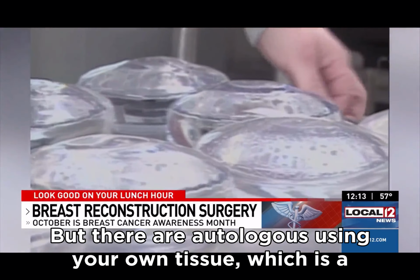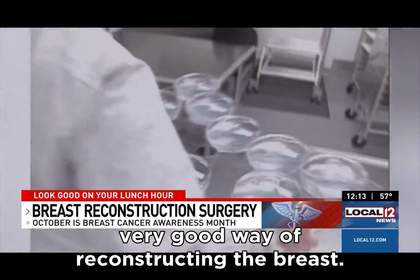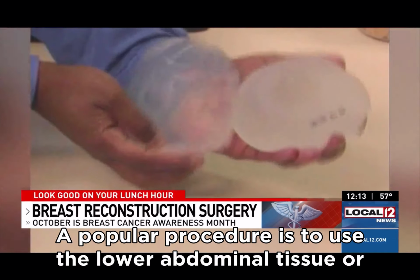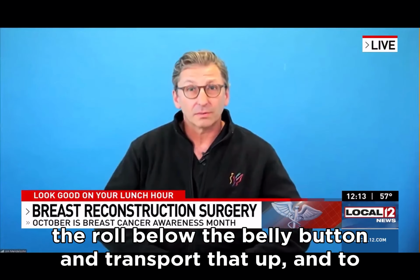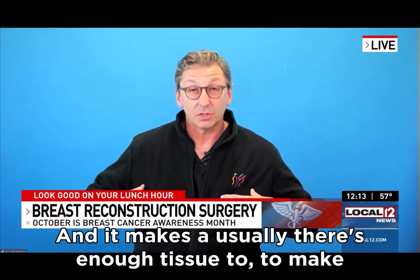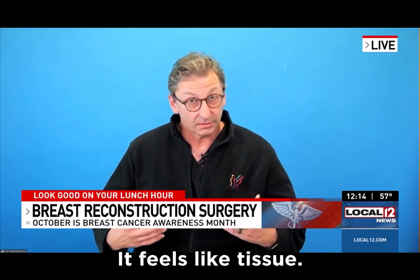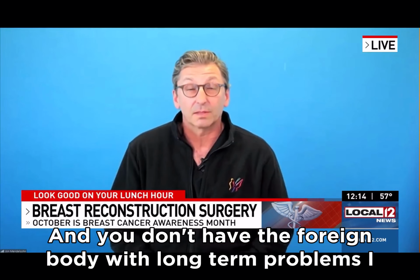But there are autologous options, using your own tissue, which is a very good way of reconstructing the breast, and it's long-term with very little worry. A popular procedure is to use the lower abdominal tissue, or the roll below the belly button, and transport that up to make a breast with it. Usually there's enough tissue to make a proportionate breast. Once it's in there and it's healed, it's your own tissue. It feels like tissue, it responds like tissue, and you don't have the foreign body long-term problems.